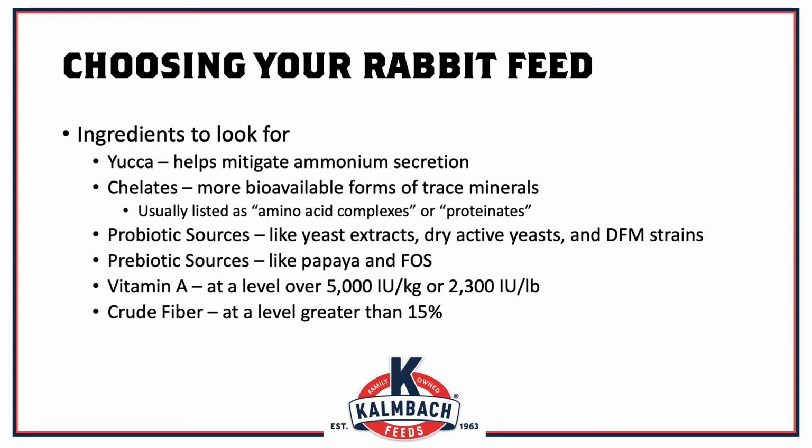Prebiotic sources like papaya and fructooligosaccharides are commonly used. And of course, vitamin A you want at a level over 5,000 IUs per kilogram, or 2,300 IUs per pound. As we discussed earlier, crude fiber at a level higher than 15% is essential.